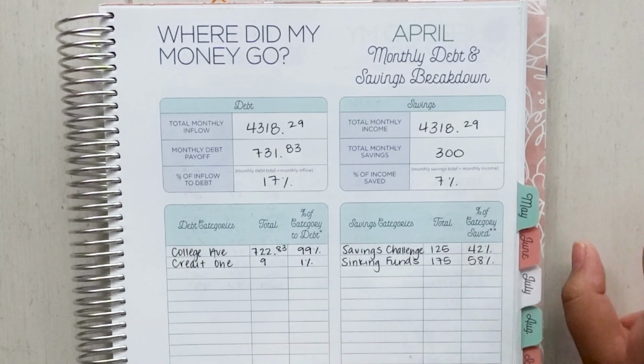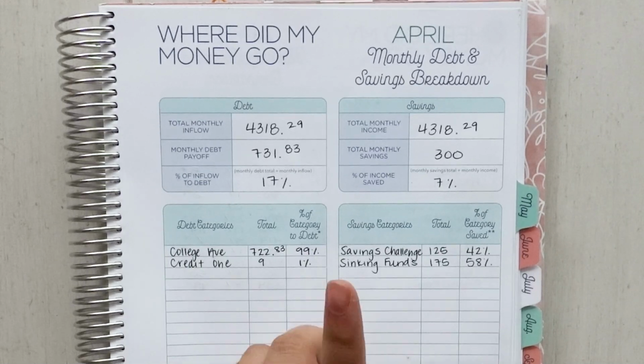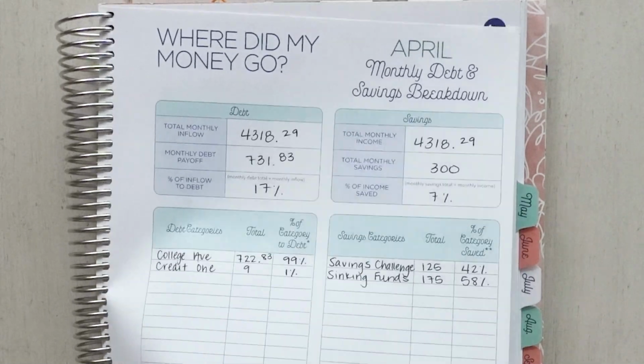And Christmas and Ryland's birthday are really the two big ones that I'm worrying about right now, just until things settle a little bit more. Those are the two expenses that I know 100% are coming, and I'm going to be spending money. So those are what I'm focusing on with my sinking funds.